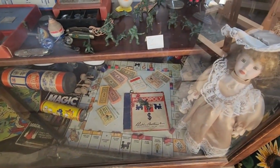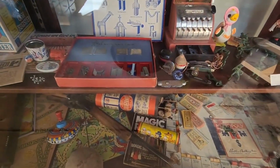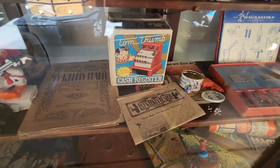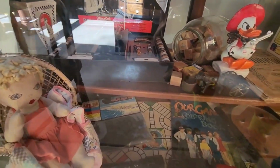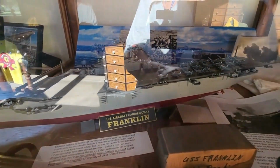Whole Monopoly board. Different toys. I'm probably gonna have to go get my other shirt on because holy monkeys. There's a lot of stuff in here. Wow. Yeah, after the robin, there was a red-breasted robin out there. He was taking a bath in there, so I gave him time and I moved it.